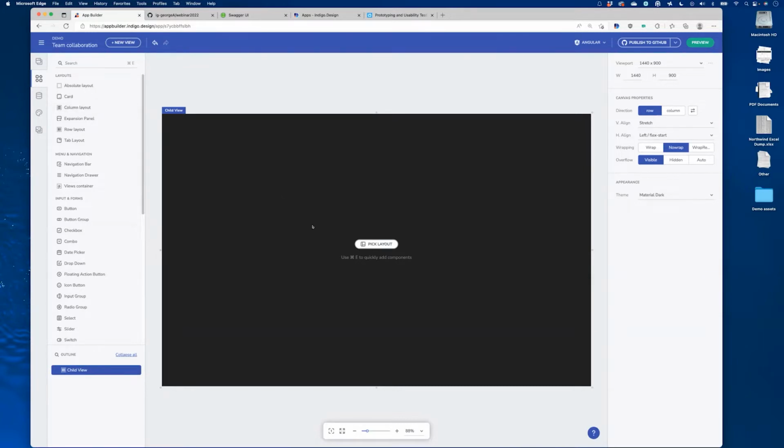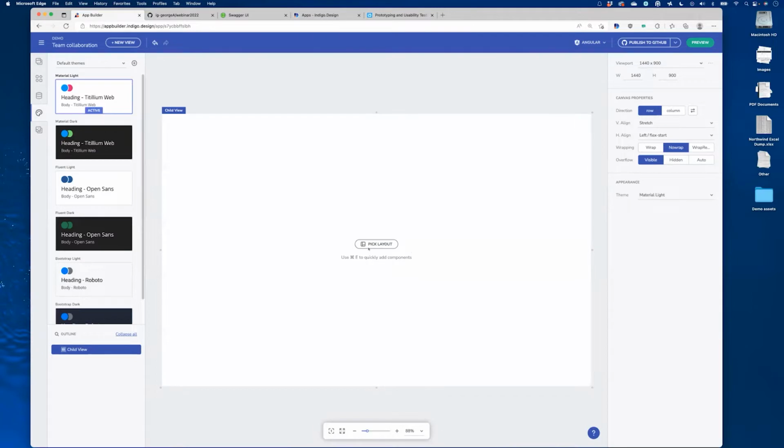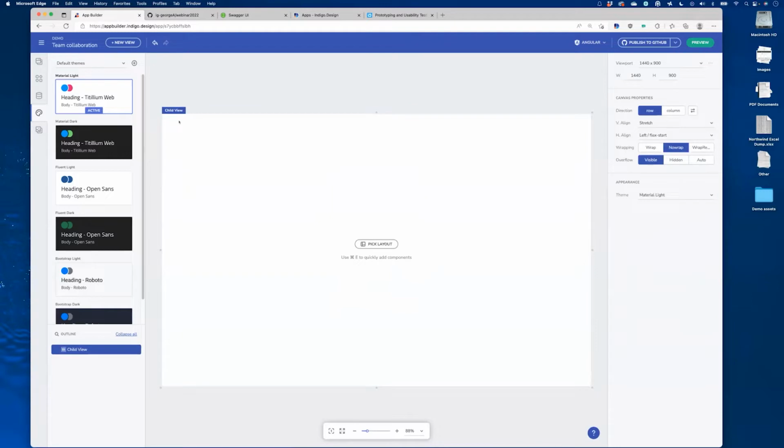Now, in order for you to create layouts, not everybody is familiar with how things are resized. So let me just change the skin here, make it a nice light theme. And so for that, we actually introduced this pick layout option. And this pick layout button will automatically show up when you have nothing on the canvas. So in that case, let's add a button here. Now at this point, the pick layout is gone. But if I want to get it back, I just have to clear everything here. And now this one will automatically pop up for you if you're the first time user. But if you have used it already once, then we would hide it and it hides behind the button.